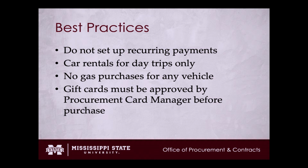You cannot put gas in any vehicle on the procurement card. You can, however, put gas in a lawnmower or a blower or any type of outdoor equipment. If you have a gift card, you have to make sure that it's been approved by the procurement card manager before you make your purchase.